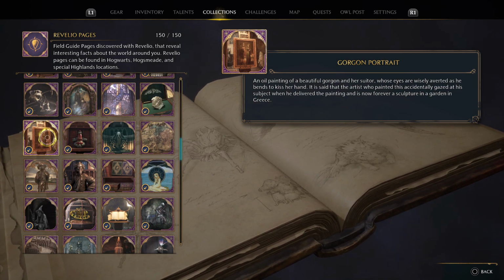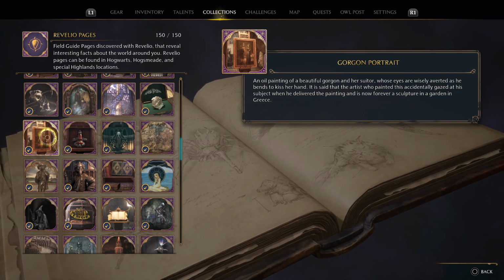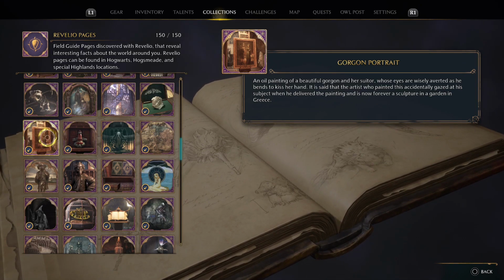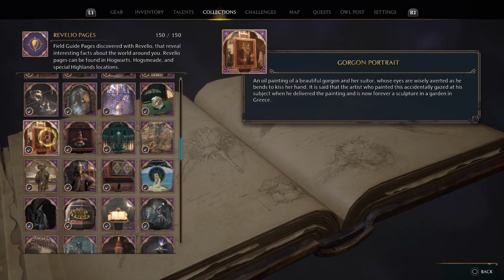Gorgon portrait. An oil painting of a beautiful Gorgon and her suitor, whose eyes are wisely averted as he bends to kiss her hand. It is said that the artist who painted this accidentally gazed at his subject when he delivered the painting, and is now forever a sculpture in a garden in Greece.